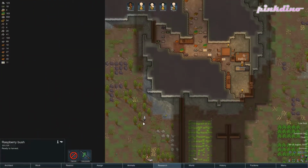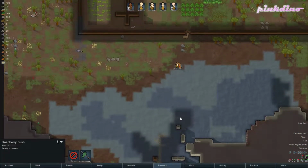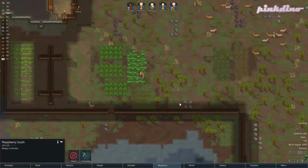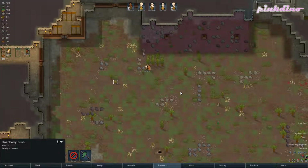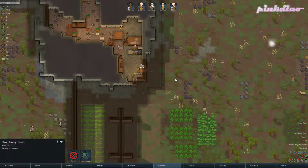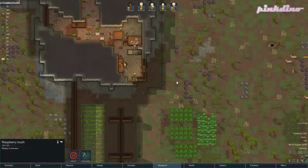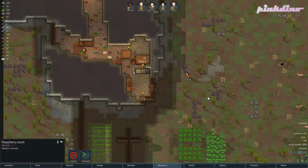Meow! Oh, well done, Apiniera. You're a great hunter, do you know that? You're a really good hunter. I'm so proud of you. Not wasting any time, straight on the old butchering table. Look at that. So good.